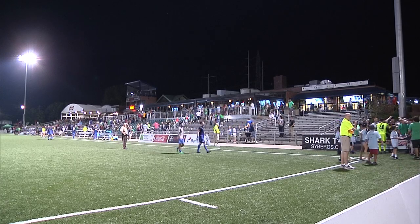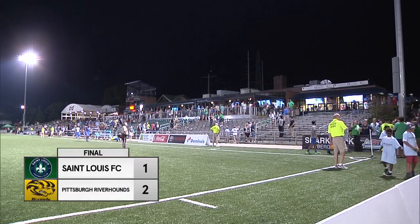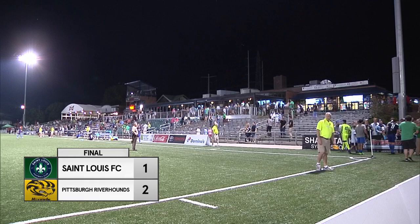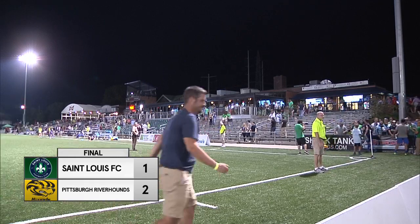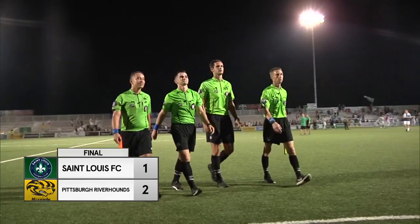Welcome back to Toyota Stadium. St. Louis FC falls at home in front of 4,703. We never got to that, Albert. Pittsburgh Riverhounds powered by Corey Herzog at 47, and then again at a PK at 73. Seth Rudolph at 44, the lone goal for St. Louis. You're right, Albert, this was an entertaining match.